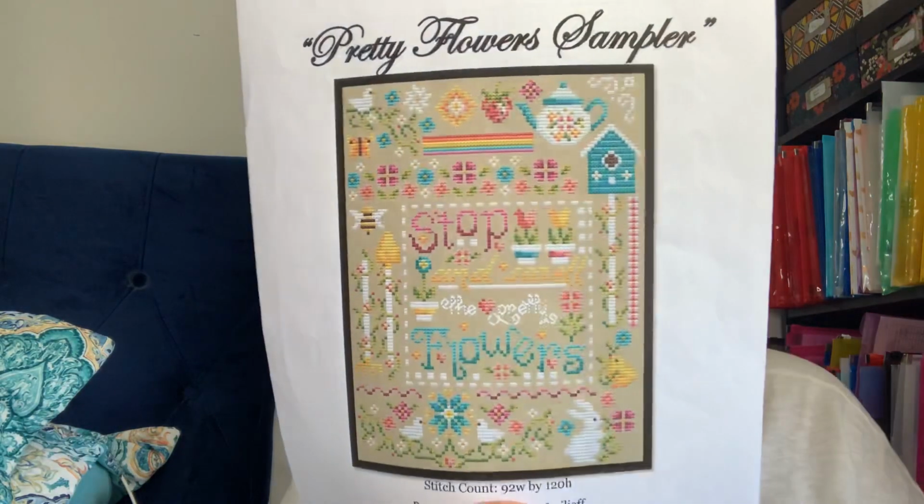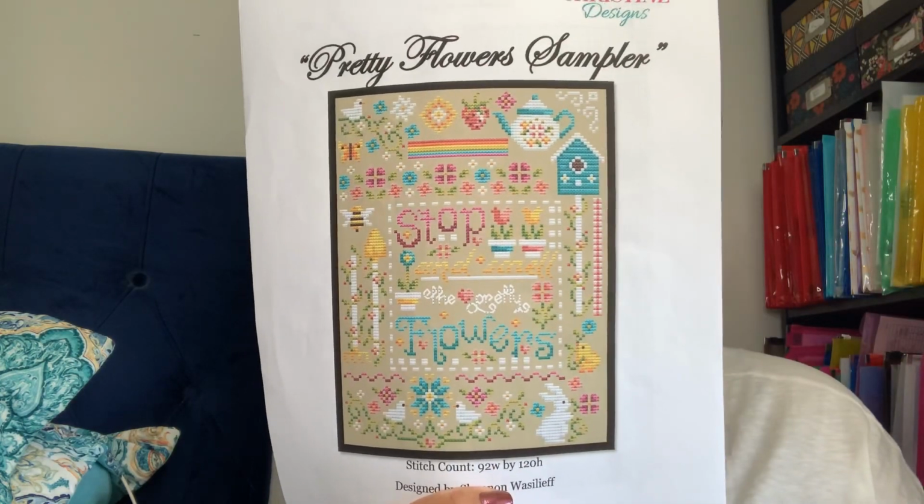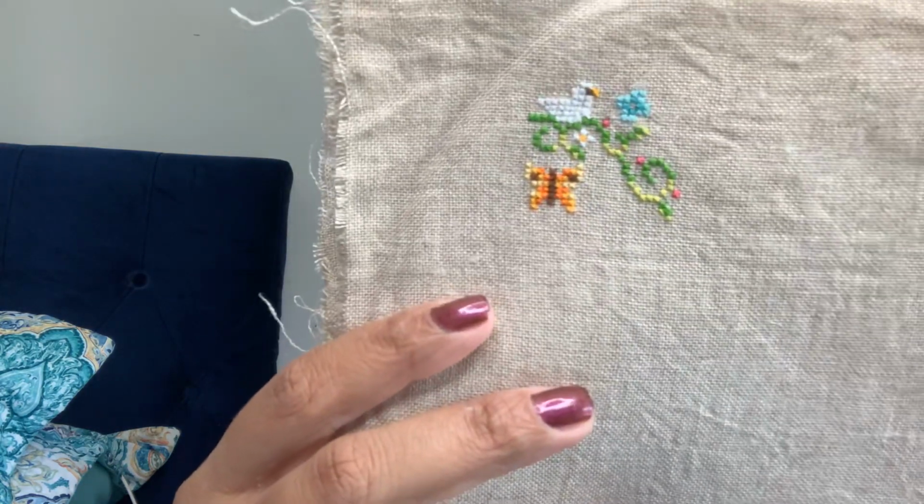The next one is going to be, let's see what we got. Oh, it is by Shannon Christine. It's called Pretty Flower Sampler. I mean, I love this. I love it, love it, love it. All the bright colors. And this is where I am at on that. Oh, and on Little Women, I am stitching that on a 40 count flax. This one is just a 32 count lamb's wool, and that's where I'm at.